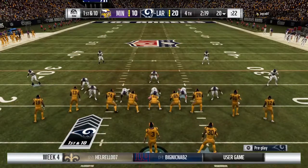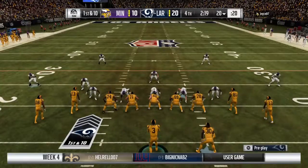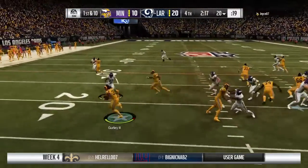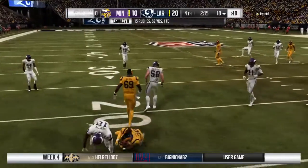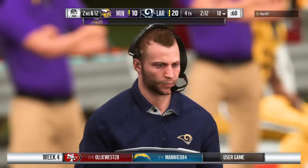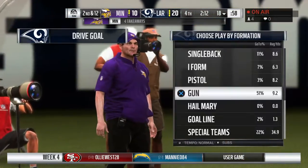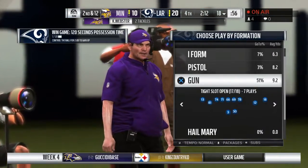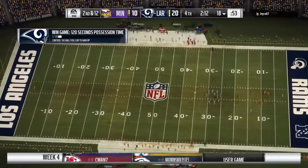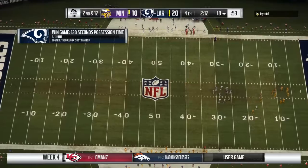Watch it now, Barney. Green. They'll run it now out of the gun. And he's going to lose yardage here. Back to his own 18. It's a loss of 2 there, bringing up second down. And now, defensively, they're going to burn their first timeout. Remember, they get an extra time built in coming up here shortly at the 2-minute warning.